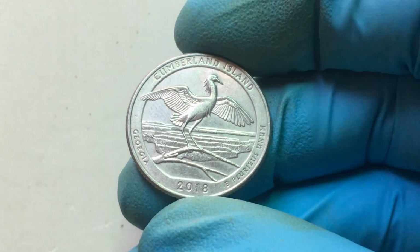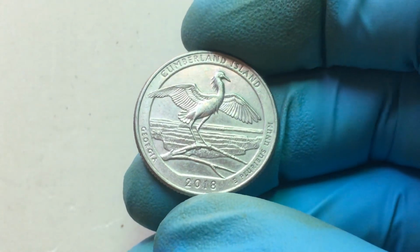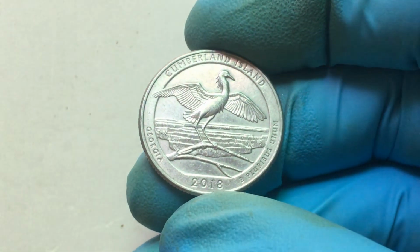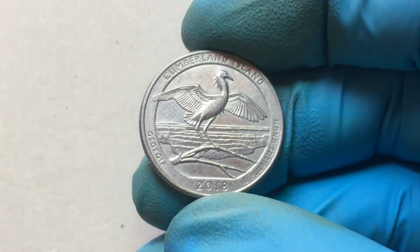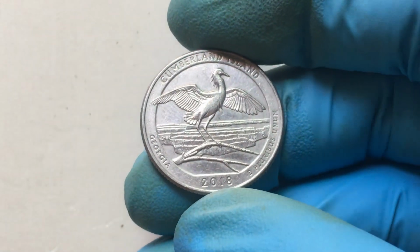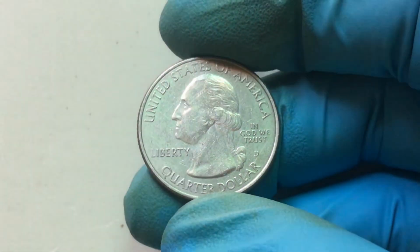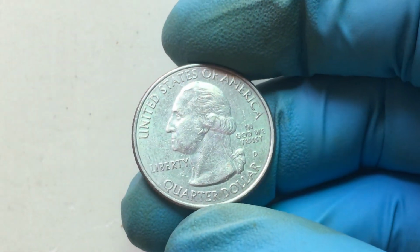If you've checked your quarters and found one that matches these clues, you might be sitting on a fortune right now, but don't make the mistake of selling it to the wrong buyer for pennies on the dollar. Get it authenticated before you do anything. Send your coin to a reputable grading service like PCGS or NGC. This will confirm its authenticity and official value.